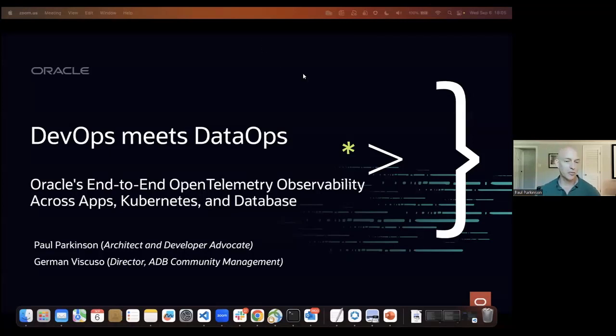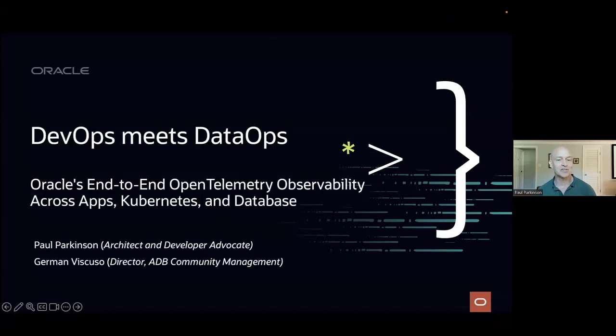So I'll start with the subtitle, which is really long, which is our end-to-end open telemetry observability across apps, Kubernetes, and database. But really, it's the head title that is the point of this presentation. It's DevOps meets DataOps, and how Oracle really has this cohesive solution to get you end-to-end from your application into the database and top to bottom as far as depth.